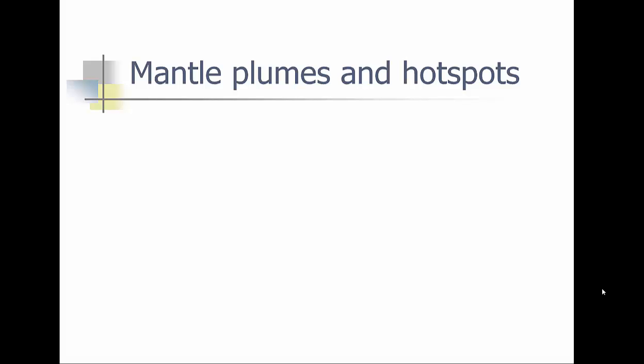Okay, welcome to 3.4. This will be the last section for Unit 3 on plate tectonics, and we're going to talk about mantle plumes and hot spots, as well as coral reef evolution. So what is a mantle plume and what's a hot spot?